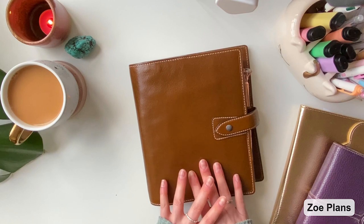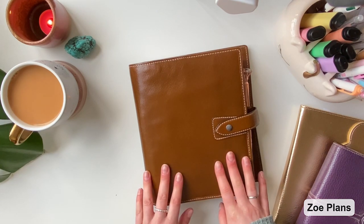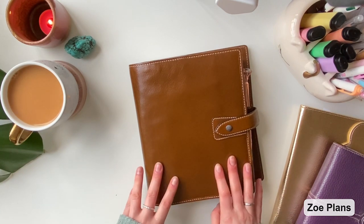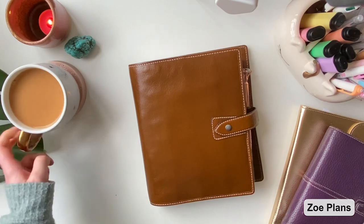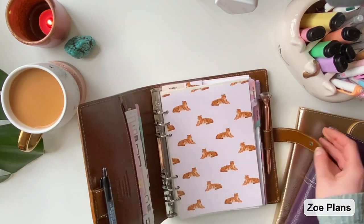I thought I'd just do a quick flip through of how I used my planner for February. Haven't really changed anything this month, it seems to be working really well for me. So, one moment. Nice cup of tea. So here we go.